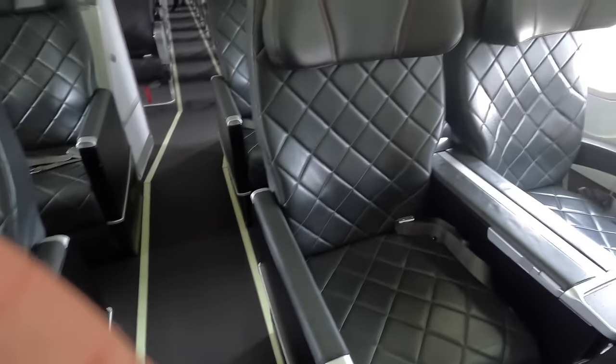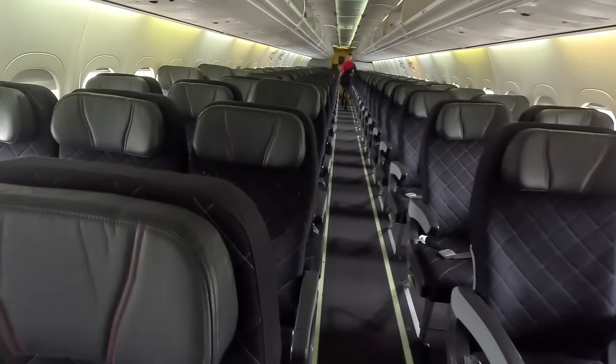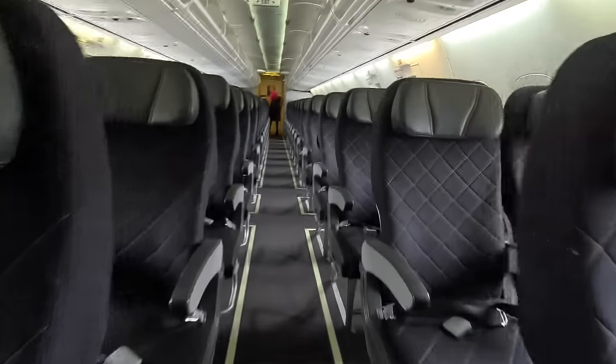The first few rows are bigger business class seats in a 2-2 layout, while the main economy cabin is in a 2-3 layout. I'm sitting right up the back because I wanted to get a good view of those turbofan engines.